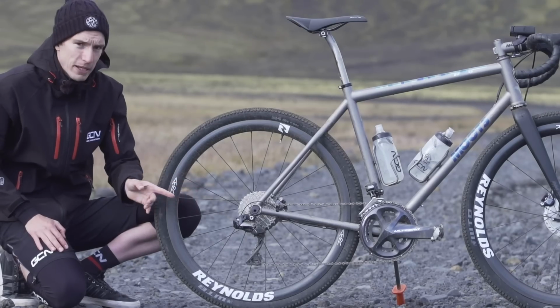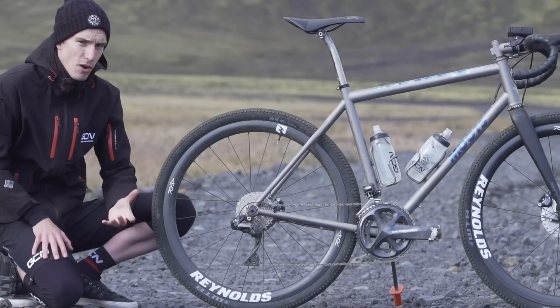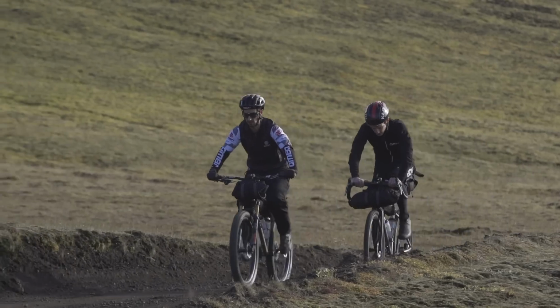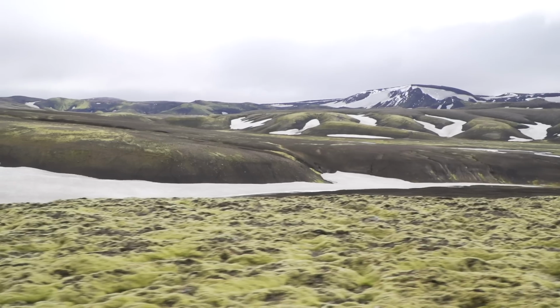It's got a clutch mechanism built in that means that the chain is held under much greater control when you're riding over rough terrain. So effectively, although perhaps it looks slightly incongruous covered in mud and dust, the groupset doesn't mind. It still works flawlessly.